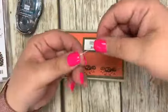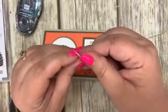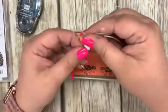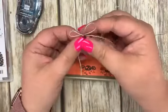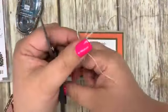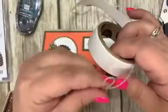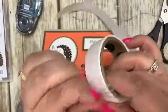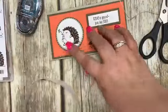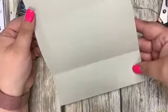So if you're having problems tying little knots with any of the baker's twine or any of the things that come on little spools, just rub it out with your hand and you'll be surprised that it comes right out, no issues whatsoever. And then you're just gonna make a little bow. And with our paper snips, we're gonna cut those ends and adhere this with a glue dot down to my card like so. And there you have a cute little graduation money card holder.